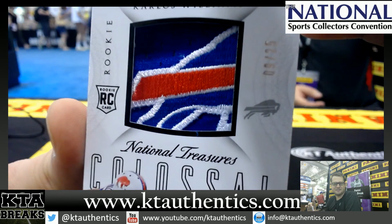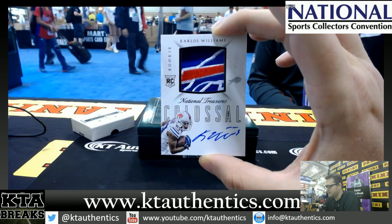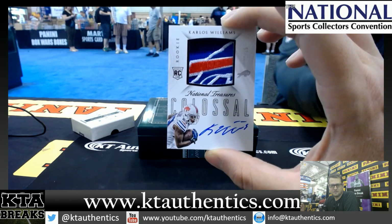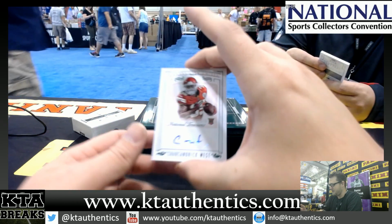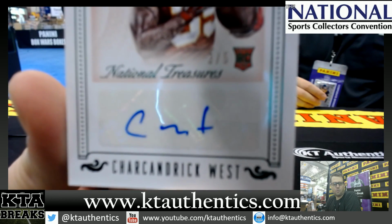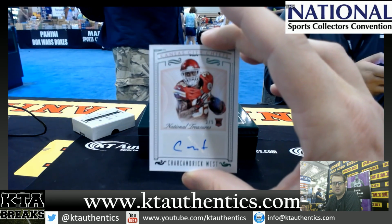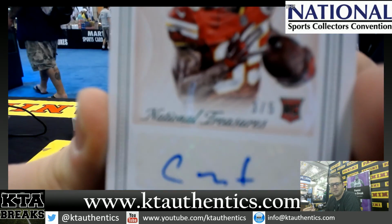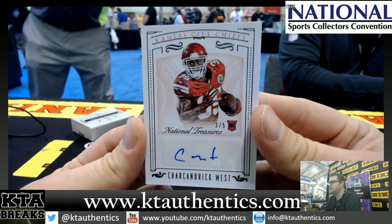Oh, man. This case is... Oh, man. 9 of 25. Carlos Williams on card autograph. See how this goes. All right, and then we have 3 of 5. Very nice hit. Charcandrick West, 3 of 5 emerald autograph going out to the Kansas City Chiefs. That's actually a really nice hit. Charcandrick West, 3 of 5. Oh, yeah. He's kind of the man. Rookie, yeah.